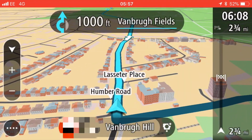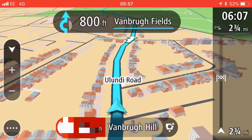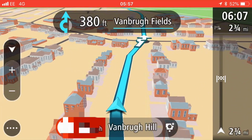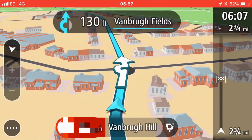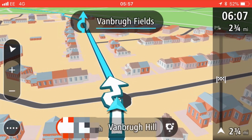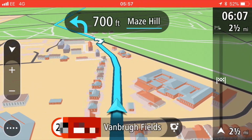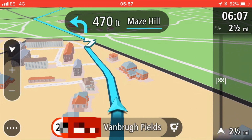So as you can tell, it's nice and smooth, there's no lagging. It comes up with the names of the roads as you're going past them, just so you can double check. You can tell coming up to a roundabout, it gives you the lane options. Nice and clear, nice contrasting colours. And you get a nice wide open view of the map, so you can see in the distance where you need to go. So let's just fast forward this a little bit.